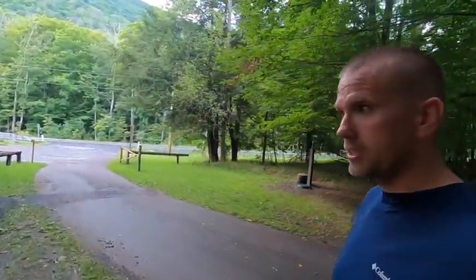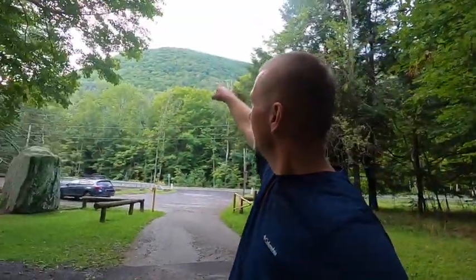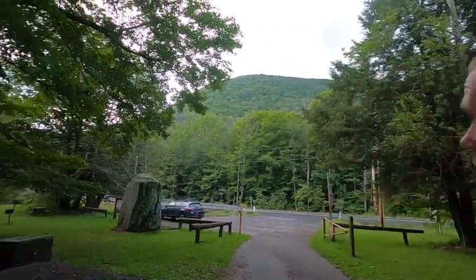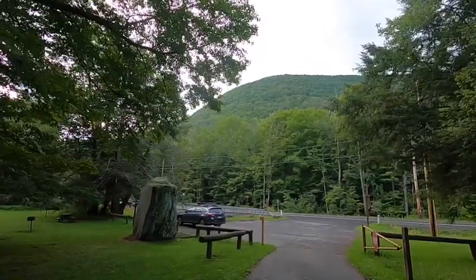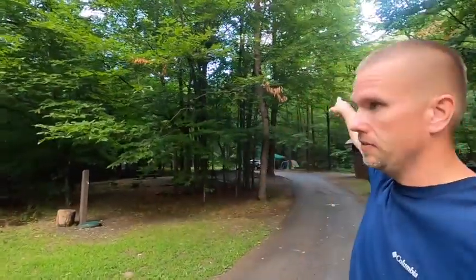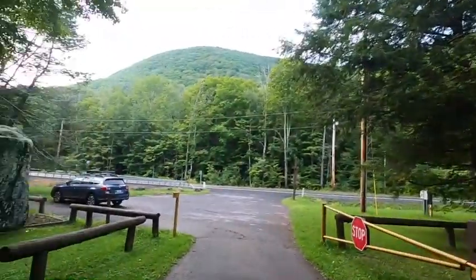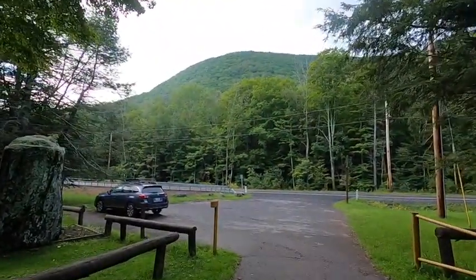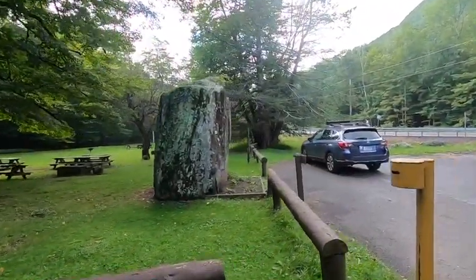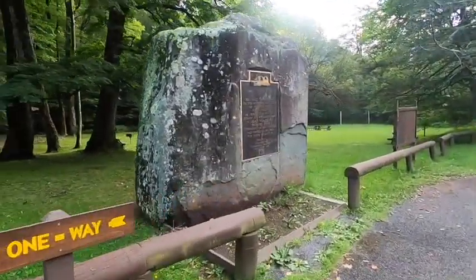Just to give you an idea of the scale of these mountains here, look at this. Look up there. That's friggin' high. That's gotta be well over 1,000 feet. Well over 1,000 feet from where we are. And we were climbing on this side of the mountain up there. But I believe that's where it goes, and Hunter Mountain is that way. And they've got this big thing here. It's some kind of monument, I forget. I started reading it earlier.